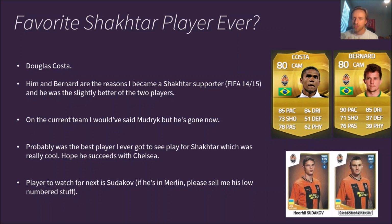On the current team, in terms of my favorite player, I would have said Mudryk, but he's gone now, and he was probably the best player that I ever got to see play for Shakhtar. Actually watching him in his games and stuff like that, I think he's probably the best player I ever saw play for Shakhtar, and that was really cool, and I hope he does succeed with Chelsea, even though he looks like a completely different player than he did for Shakhtar so far. I hope he does play well.